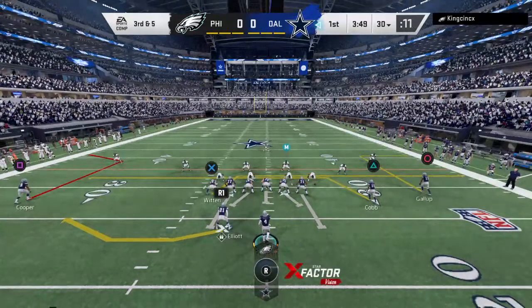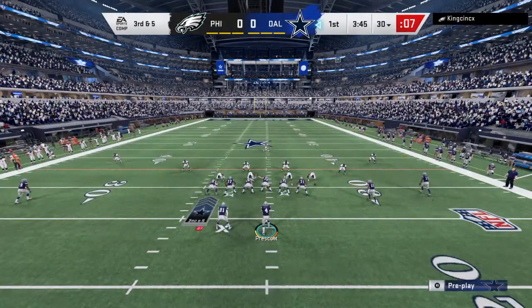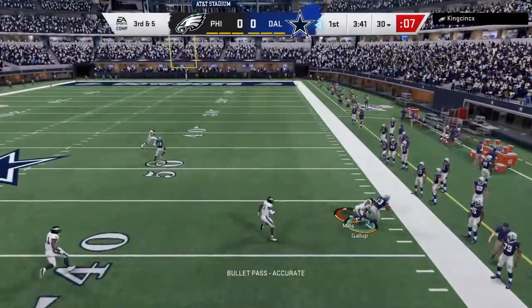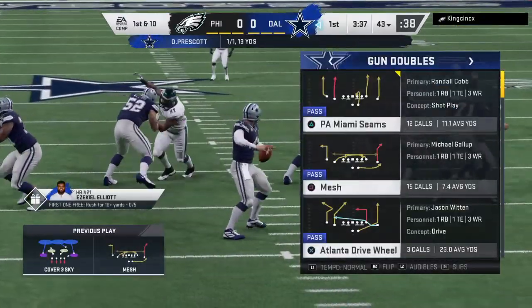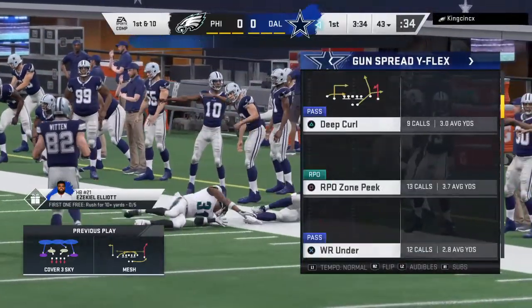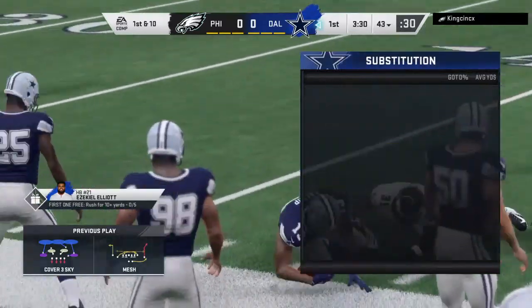Third play here, this opening drive, as they're up against a 3rd and 5. Out of the gun, here's Prescott. And he's able to hook up with Michael Gallup. And they get him down, but not before he takes it across the 40-yard line. 13 yards and a first down, Cowboys. 43-yard line.